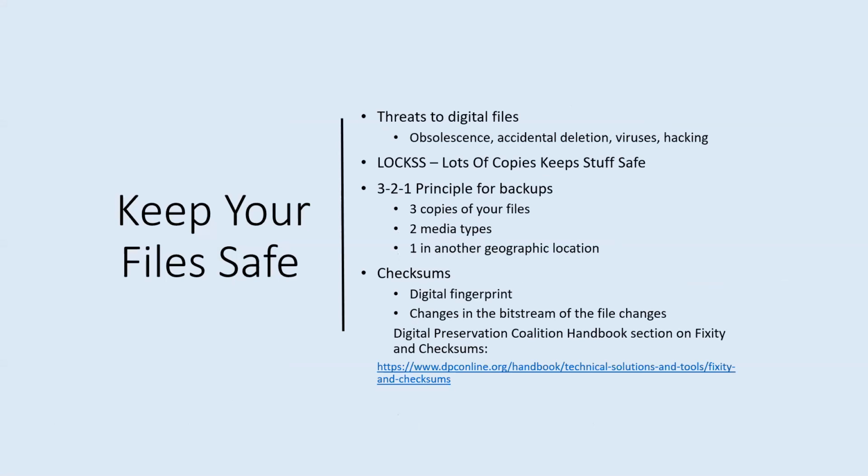And that brings me to my next point. Keep your files safe. There are a lot of threats to digital files, including media or file format obsolescence, accidental deletion, viruses, and hacking. But with the right systems in place, these threats can become more manageable. And one of the steps you can take is to establish a good backup procedure.